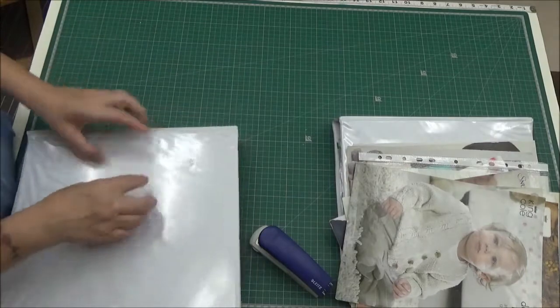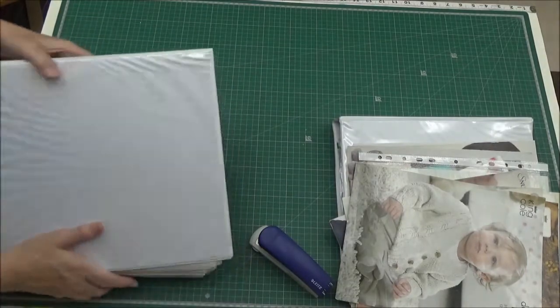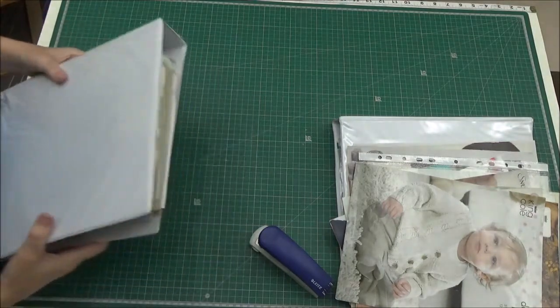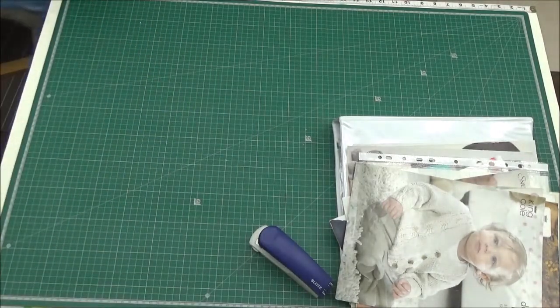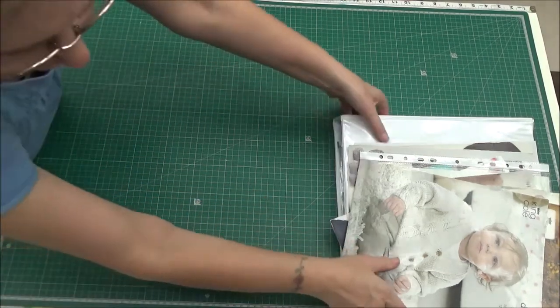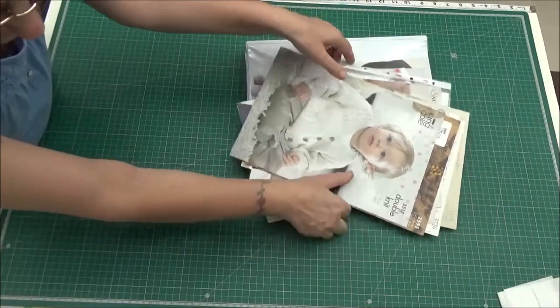And then I do need to put some stickers on there, but I've actually got them on the side, so it says Baby Girl Knit. So I should put that one away. Bring little boys over, and I'm slowly growing more boy stuff.